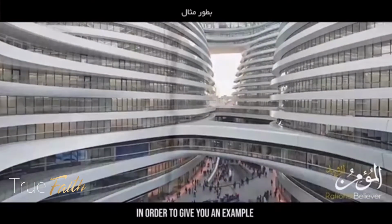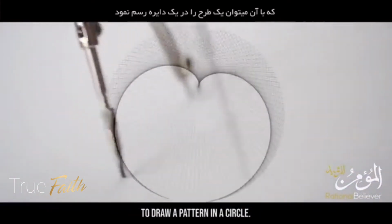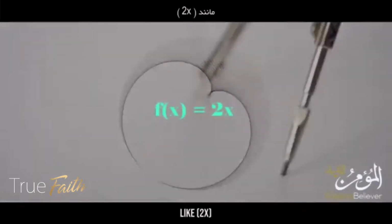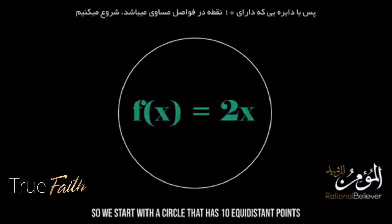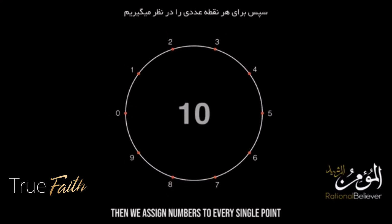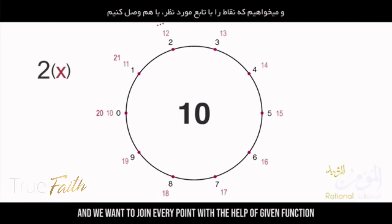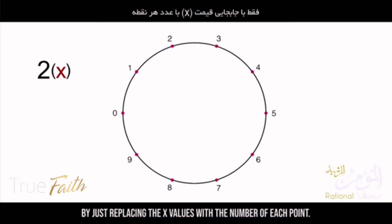In order to give you an example, let's think of a very simple function to draw a pattern in a circle, like 2x. So we start with a circle that has 10 equidistant points. Then we assign numbers to every single point. And we want to join every point with the help of the given function by just replacing the x values with the number of each point.